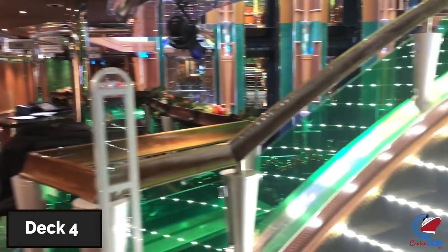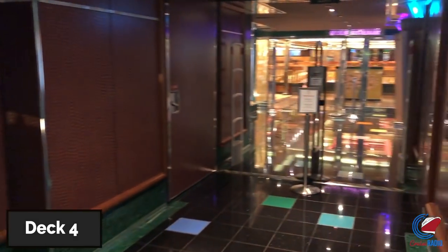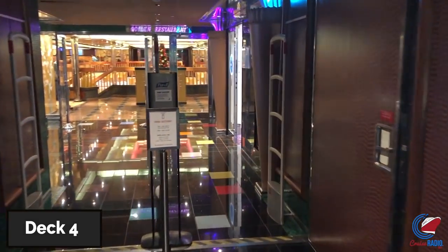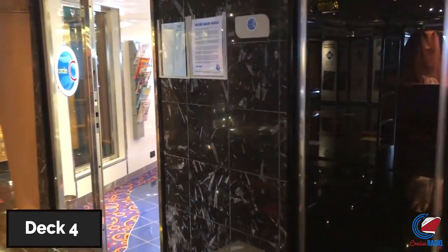As you make your way through here, you'll find that one is going to be for anytime dining, which is anytime between like 6 and 9:30 or something like that. And then the other dining room is for set dining, so 6:15 and 8:15. It could be 6 o'clock actually.